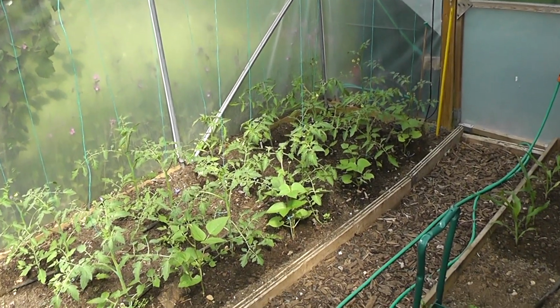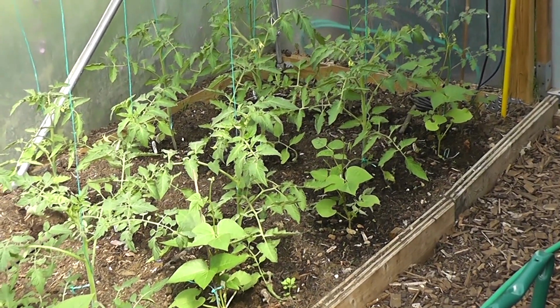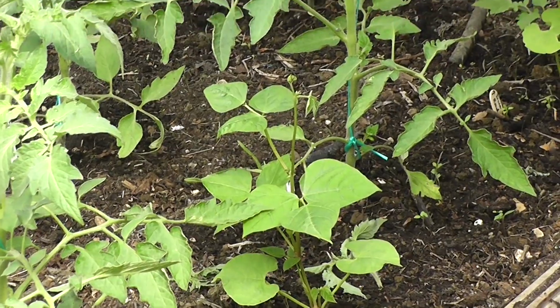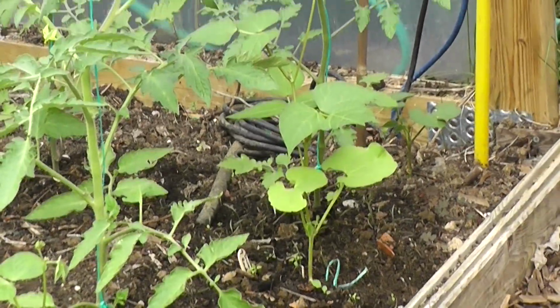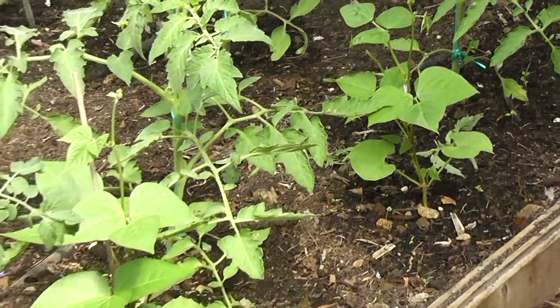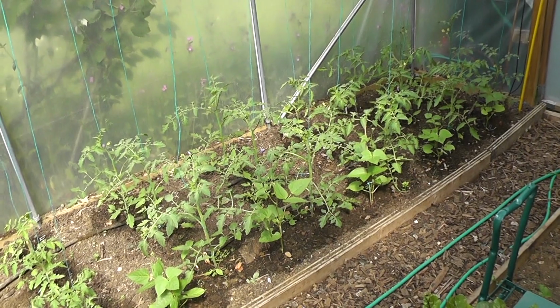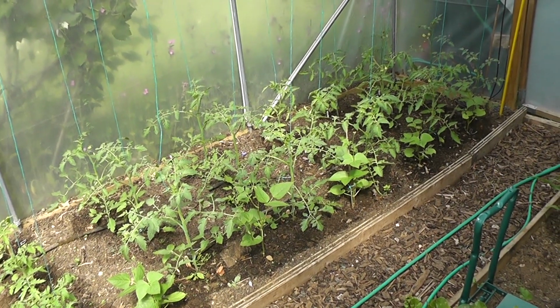So yeah, as you see, they're planted up strings. Just to make the maximum use of space, we've got some dwarf beans planted in front of those. It makes it a bit more difficult when it comes to looking after the tomato crop, but at the same time it just means you get a little bit more out of the space that you've got in here.